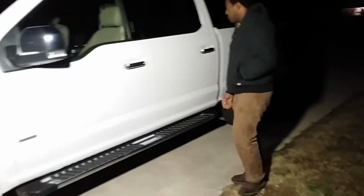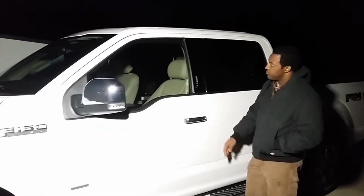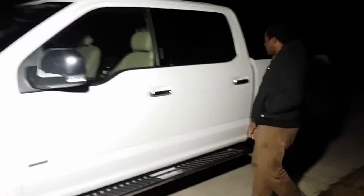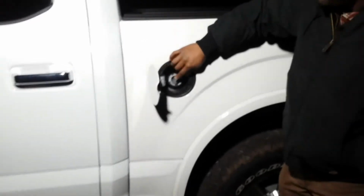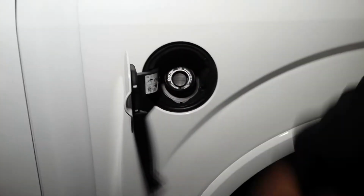Got these nice chrome running boards. It has this real nifty keypad. That's something that's exclusive to a Ford. So if you lock your keys in, you always have access. Just remember your access code. And it's got a new little feature right here, something I had never really thought about. If we can get the camera here, we can see that it has what they call a capless fuel cap. So you never have to worry about losing your fuel cap. You just take the fuel nozzle and push it straight in, and out. It's that simple. No tightening knobs, whatever. On a cold day like this, you would really love that. So no losing your fuel cap.